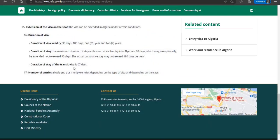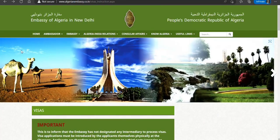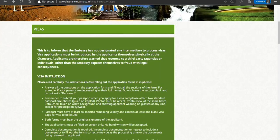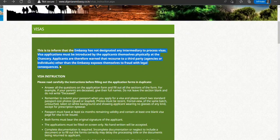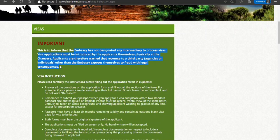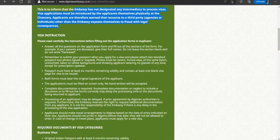All right. Now, let's say you're applying from India. So you'll open this Algerian embassy website in India. If you go to this visa section, first of all, they have a warning that they have not outsourced this process to any third party provider. So that means as an applicant, you have to go on your own. And if you get in touch with third party providers who are offering such services, then you are doing it at your own risk. The embassy is not responsible.